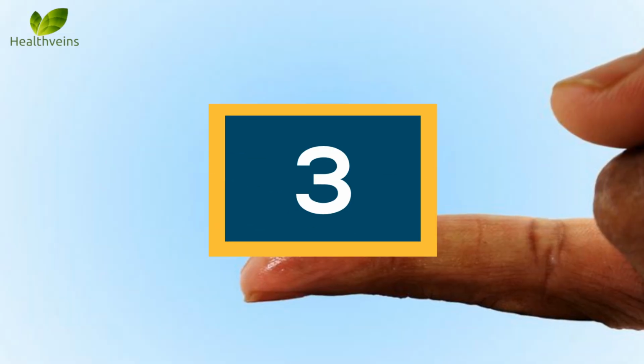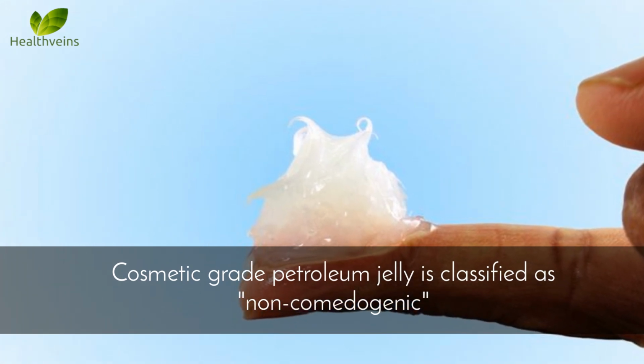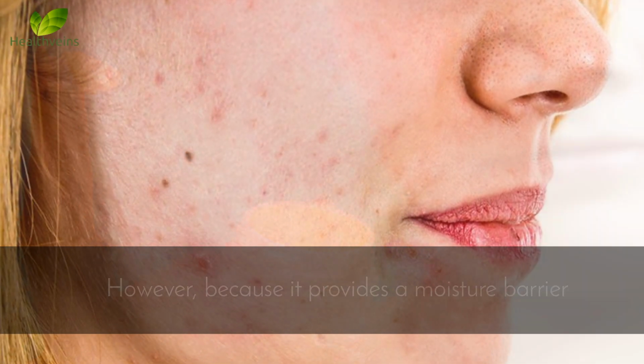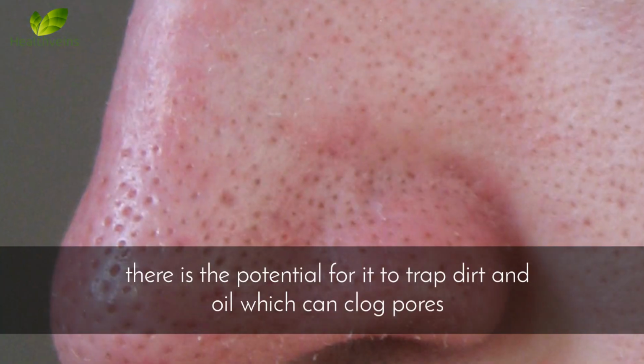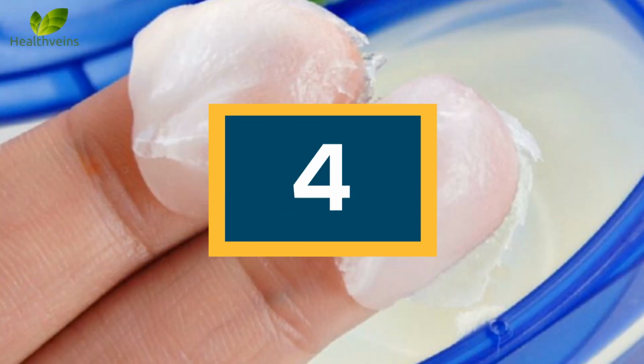Number 3. Cosmetic-grade petroleum jelly is classified as non-comedogenic, which means it is not supposed to clog pores and worsen acne. However, because it provides a moisture barrier, there is the potential for it to trap dirt and oil which can clog pores.